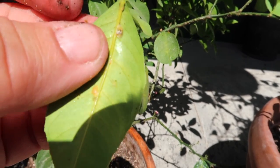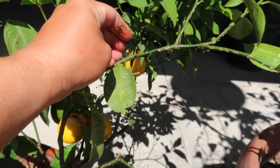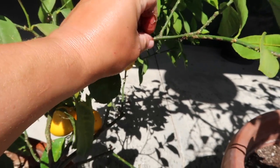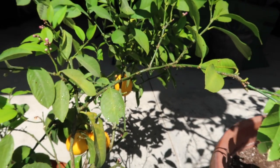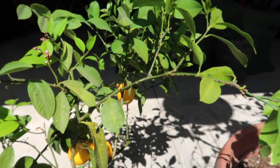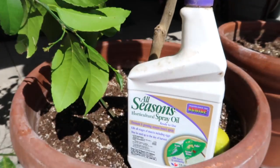And you can squish them, so I'm gonna spend a little bit of time just cleaning up the worst of this, because I can kill a lot of them just by hand, which I know probably grosses some of you guys out, but I'm so used to it. Anyway, I will clean up the plant as best as I can, and then I'm gonna come in with this right here.